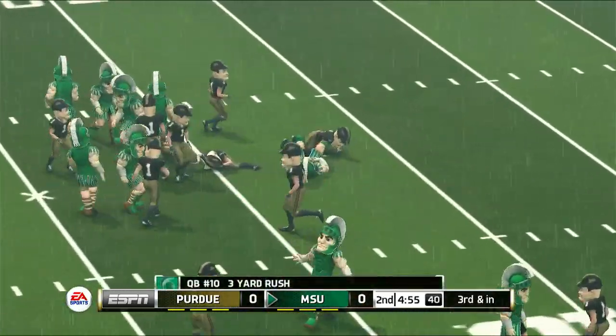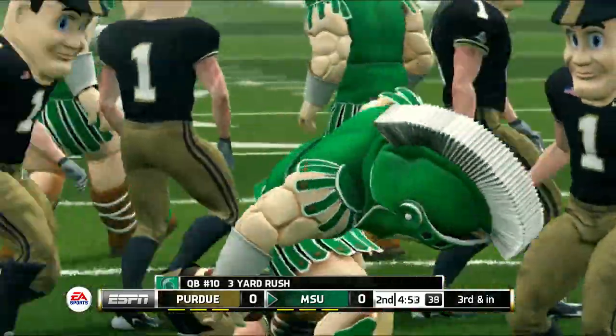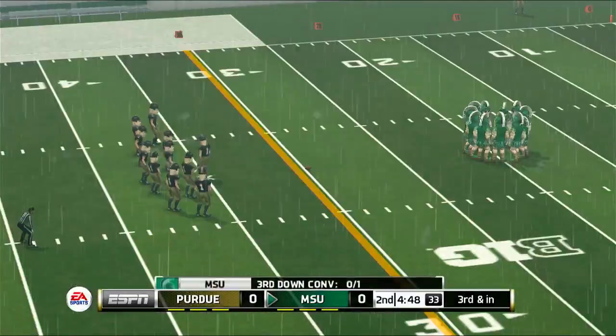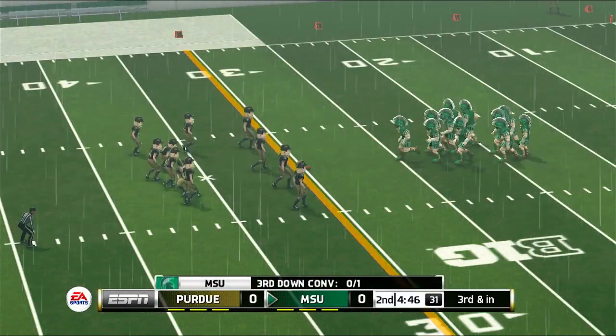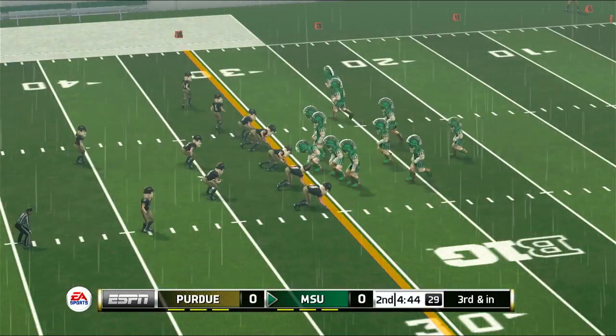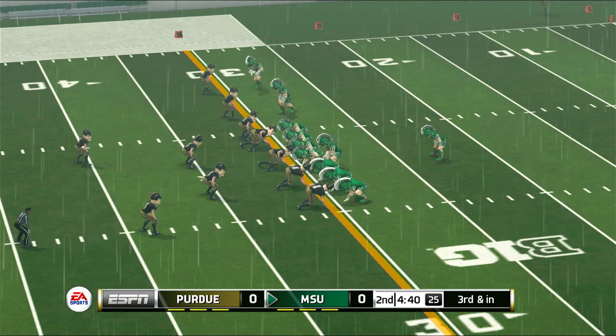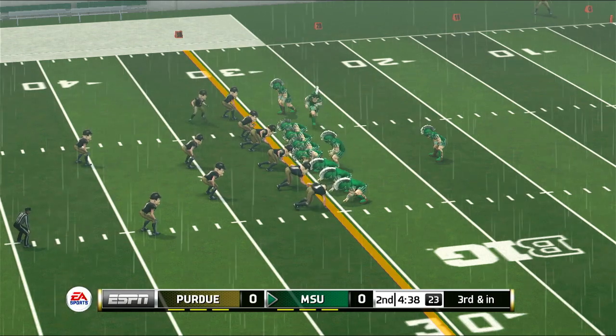He fights forward to about the 30. Gain of 3 on the play. That'll bring up third and inches. It's third down, and they're about the length of the football away from the first down marker. Check Mike 39. Dog 4. Check. Dancer.